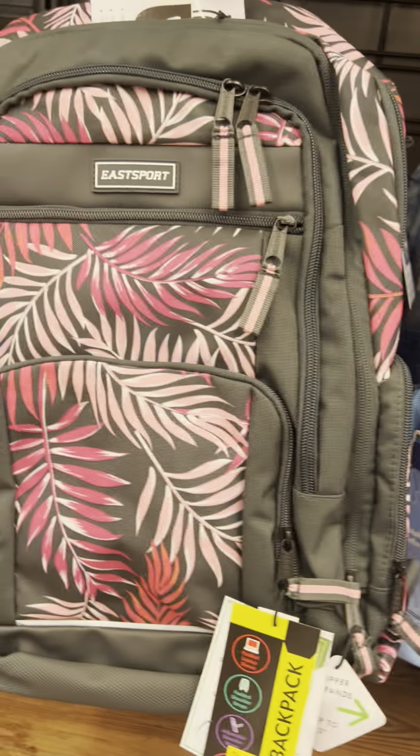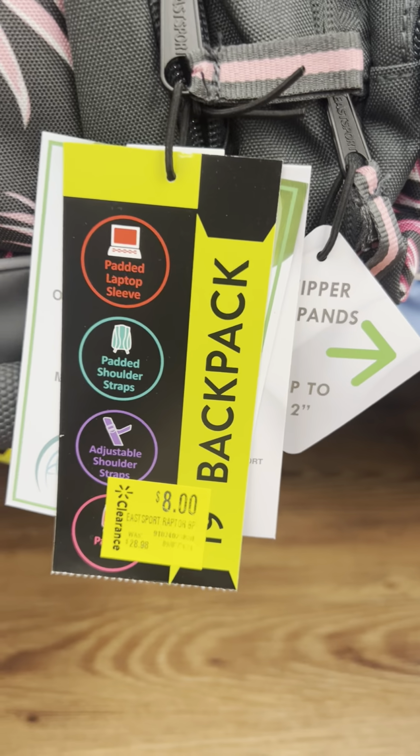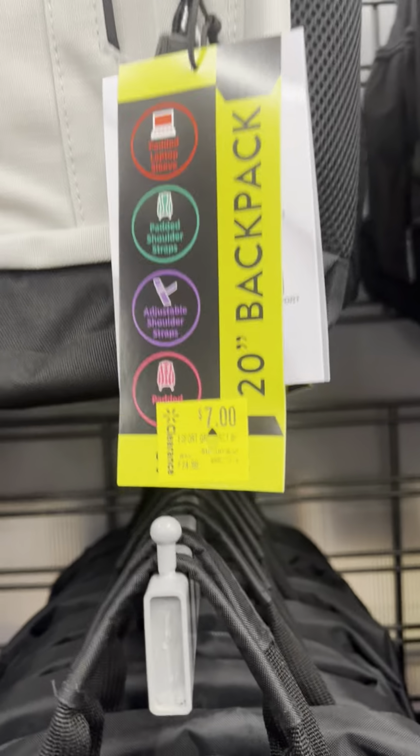And then they have this print also. These were $29 and they are for $8 now. They do have some more for $6 right here. And then they do have them in this color right here, and these are also on clearance. These are for $7.